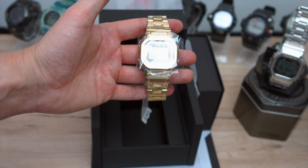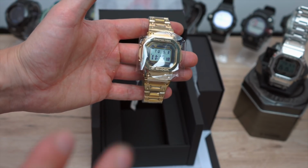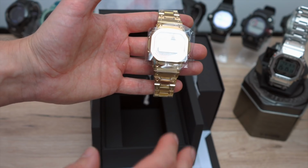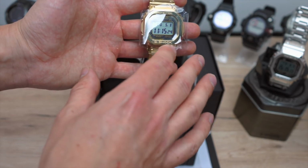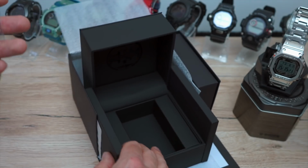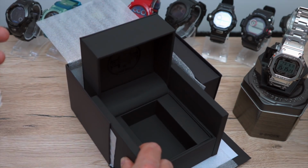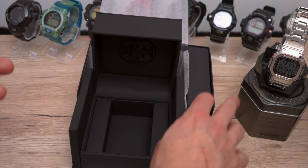Although actually it was 1982, I believe, was one of the first ones. But I'm not going to go into the history of the Casio G-Shock. But 35th anniversary. So here's the gold one. It comes in this much bigger box. In here you have all the documentation, so you do still get all that.